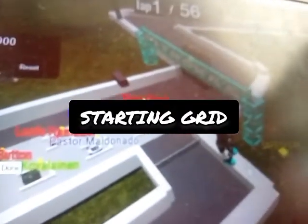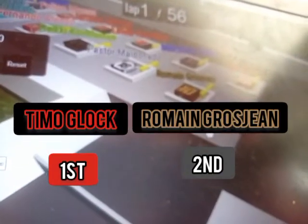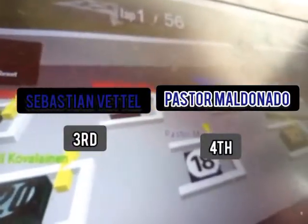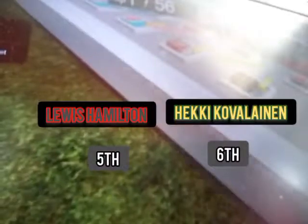Here's the starting grid for the Malaysian Grand Prix. It's another pole for Webber, but this time it's Tim McLaughlin on pole, and Romain Grosjean alongside on the front row for Lotus. On to row 2, Sebastian Vettel starts 3rd again like he did in Australia, and Pastor Maldonado starts 4th for Williams. Lewis Hamilton starts 5th for McLaren, after a good performance in Australia.